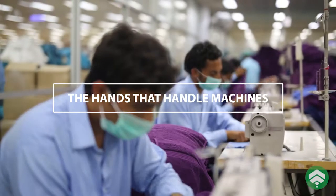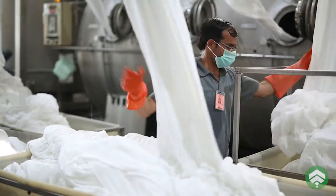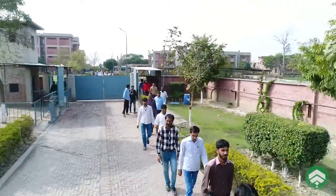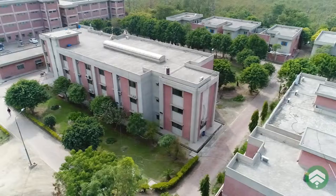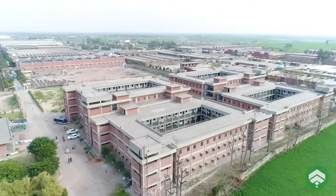Indus Home Limited is the country's leading terry towel unit in terms of machinery, quality and production. But the biggest strength of IHL is its 1,700 strong, extremely competent workforce, most of which are lodged in the residential facility inside the factory premises, free of cost.